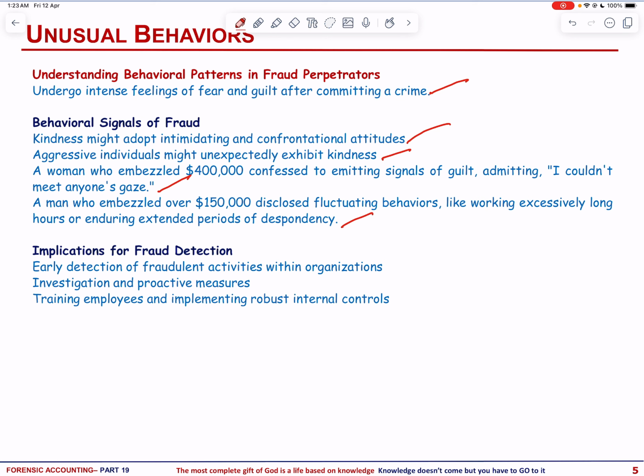Understanding the behavioral patterns of fraud perpetrators enables early detection of fraudulent activities within organizations. Noticing changes in behavior such as increased stress, aggression, or withdrawal can prompt further investigation and proactive measures. Training employees and implementing robust internal controls can strengthen organizational resilience against fraud risk.